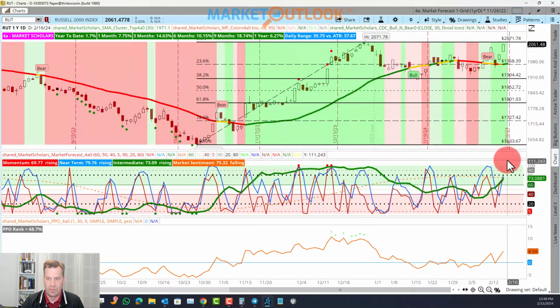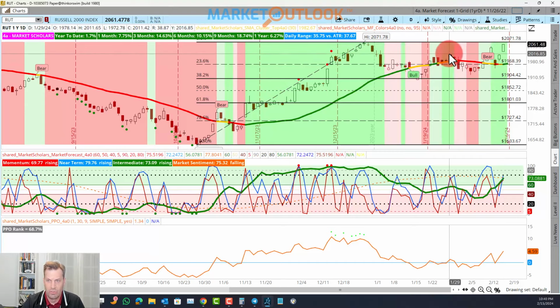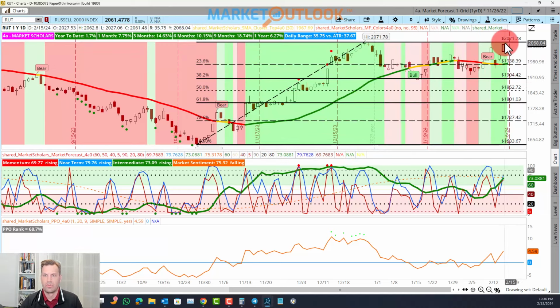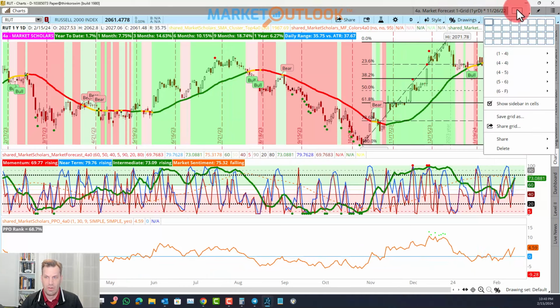Your near-term line is close to getting in the reversal zone and has crossed back above the intermediate line. So that is a bullish sign there, and we'll see how much follow-through we get now that for the first time here we have the dark green shading in the green line. We briefly had it over here, but that was it. So we'll see if we can break through 2000, in this case 2070, and get up to new highs and continue to trend higher on the Russell.